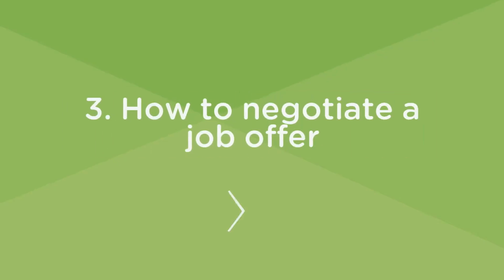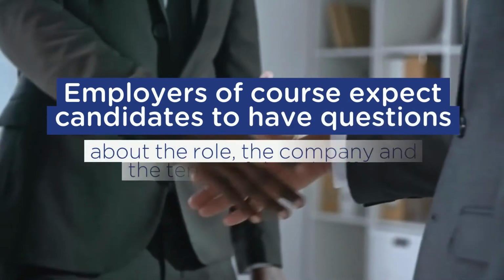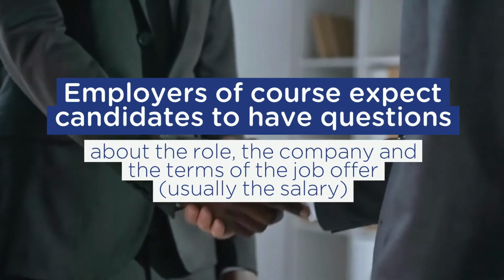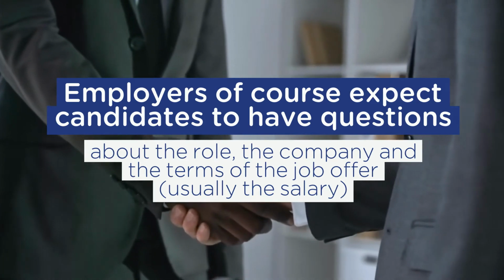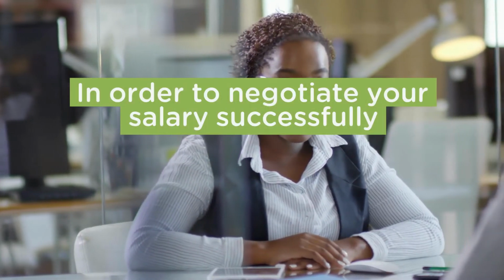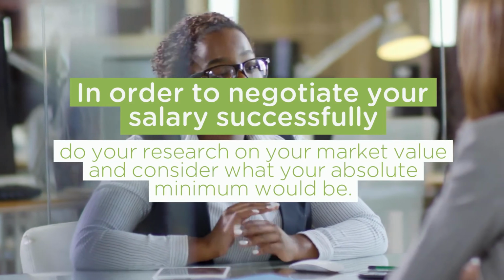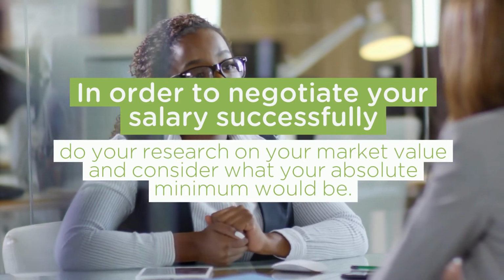Next, we're looking at how to negotiate a job offer. Employers, of course, expect candidates to have questions about the role, the company, and the terms of the offer, usually the salary. This is possibly what some people might find the tricky part. In order to negotiate your salary successfully, make sure you've done your research on your market value and consider what your absolute minimum salary requirements would be.